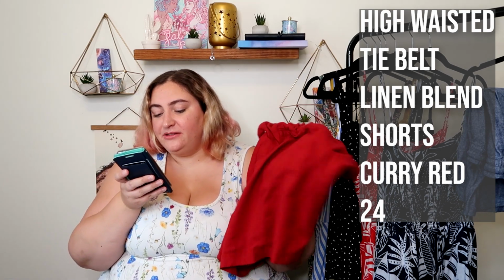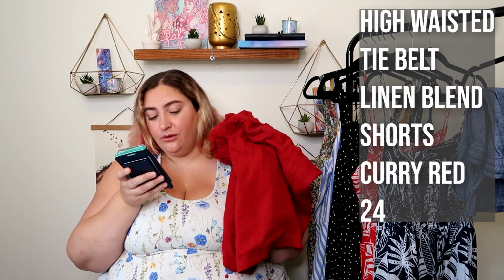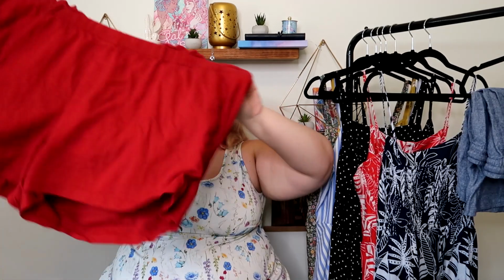They're not see-through, which is nice and surprising considering they are part linen, and then they are very breathable, and I love the red color. Like, it's brilliant. And these are the high-waisted tie belt linen blend plus size shorts, 4.5-inch inseam in curry red. So I got them in a 24 plus, and they were $17.40. I am excited to wear these for the rest of the summer.